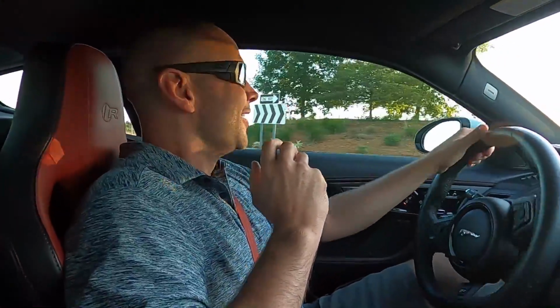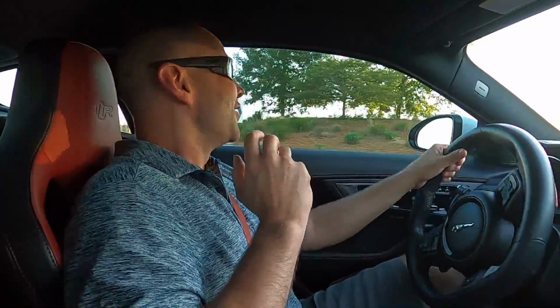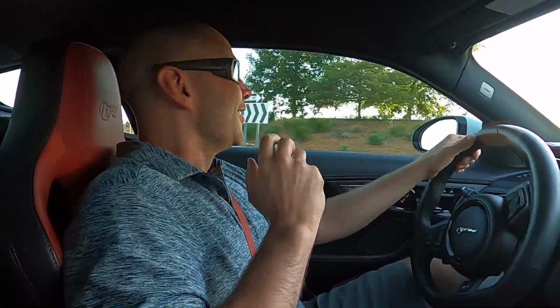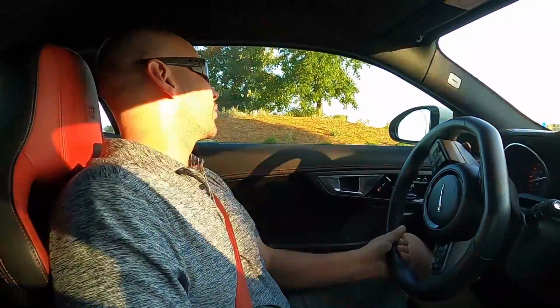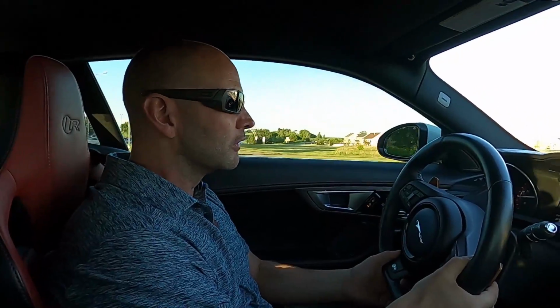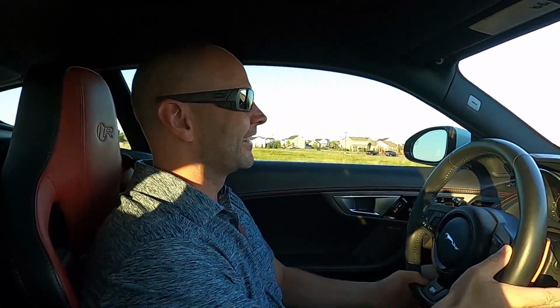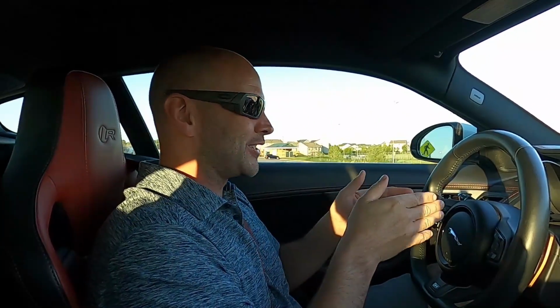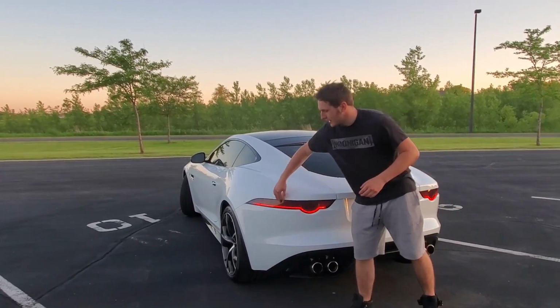So here's what I'm going to do. I'm going to give it about half, maybe 3/4 throttle. I'm not going to get too aggressive. And it's the shift points in the exhaust note at the same time. Check it out. It's usually first to second and second to third. I really get it. All right, you got to check out these tinted taillights.